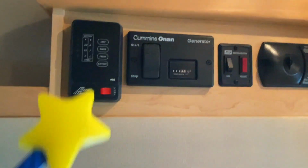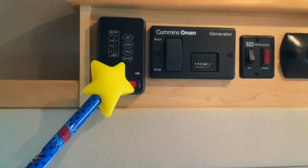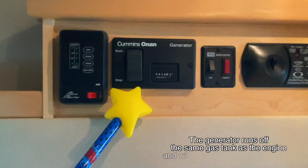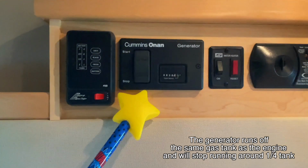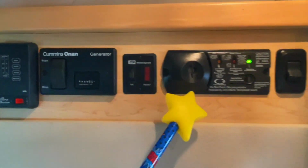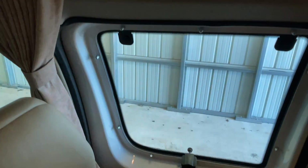We've got your levels test here, so you can push these buttons to tell how much is in your gray, black, freshwater tank, and also your coach battery charge. Water pump on-off switch. The generator start-stop switch that has 30 hours and a fresh service by our certified owned technicians. Water heater on-off switch. Got a noxious gas detector. Light switch for over the kitchen area. Got some stash space here.